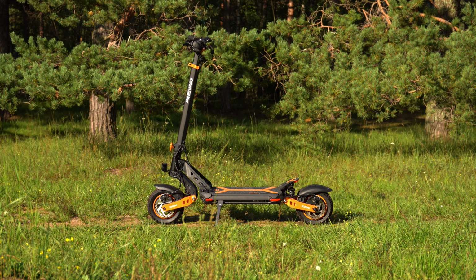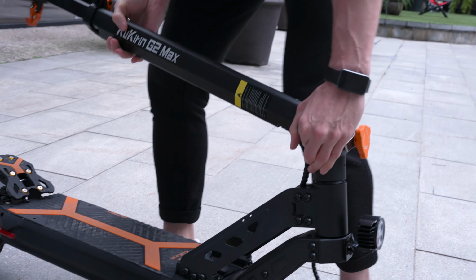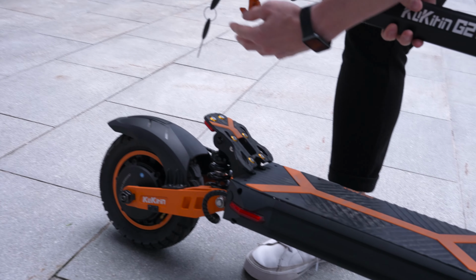By the way, the G2 Max is really agile, which is good for quick direction changes and obstacle avoidance. The folding mechanism is really convenient on the G2 Max. Here we see two locks instead of one. So to fold the scooter, you first need to rotate this knob here. Then you have to pull this second lock outward like this. And now you can lock the stem to the deck using this hook here.